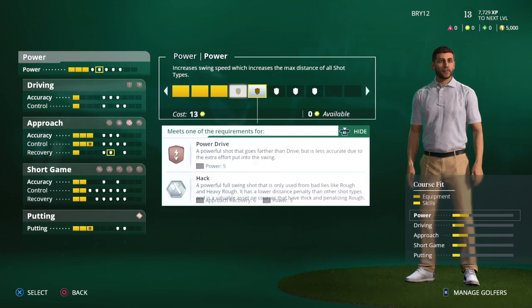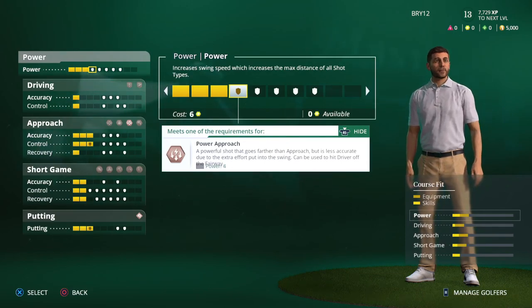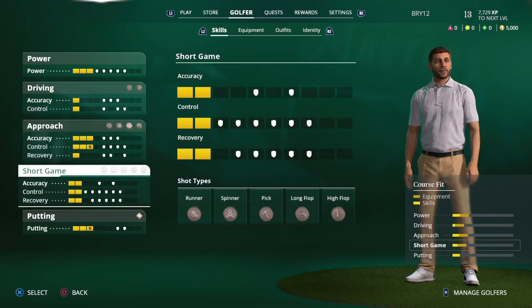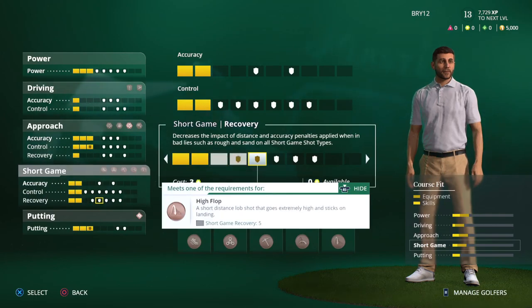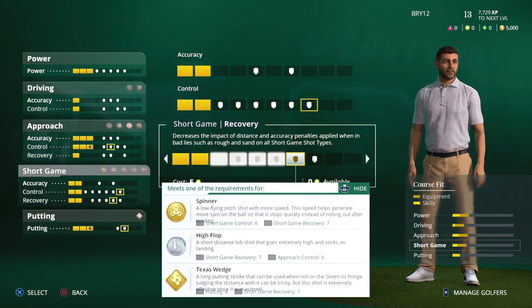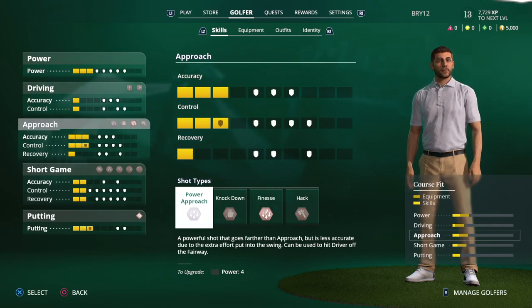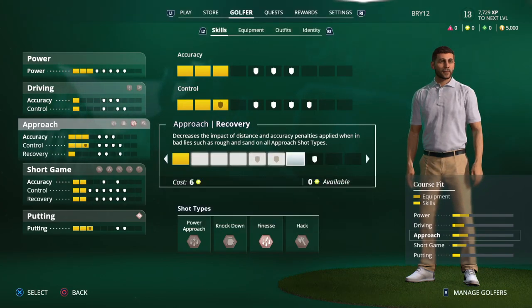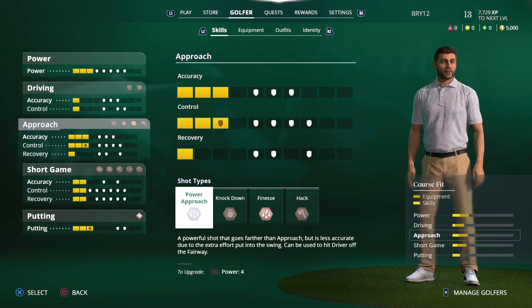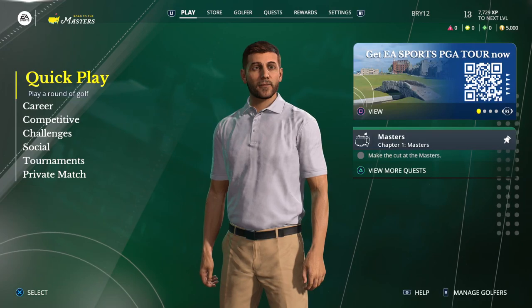Really like it. So you can actually aim for specific shot types, because you do start off with the basics, but you can see certain shot types and think, oh, I wish I had a finesse shot, or, let's have a look, say splash shots out of the bunker. So if I go in recovery, yeah, long flops, high flops, spinners, hacks. That's got them down here. Okay, got you. That's really good. I really like this. I think there's going to be a lot of longevity in it as well.